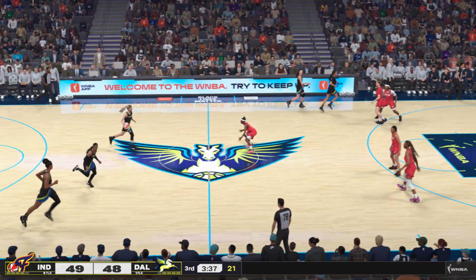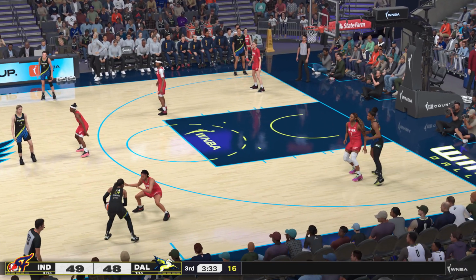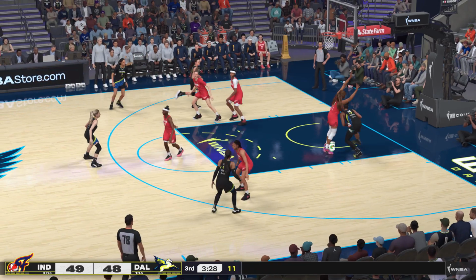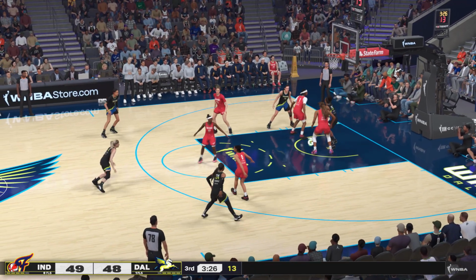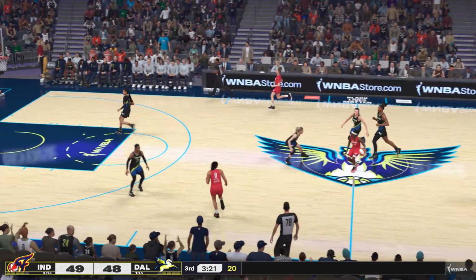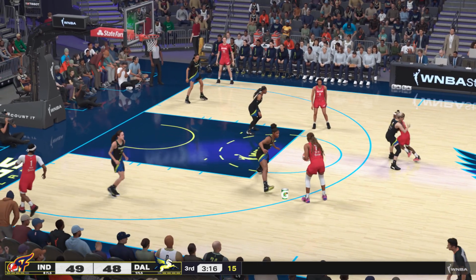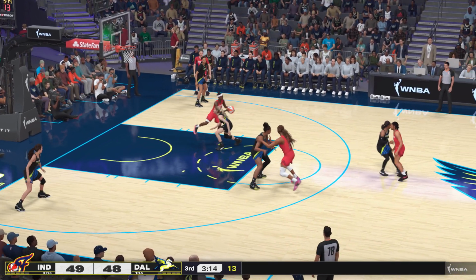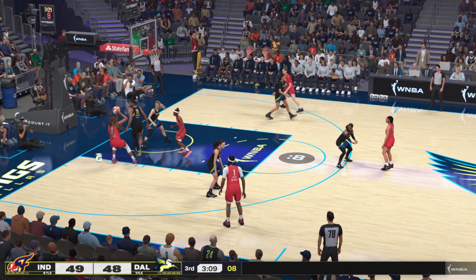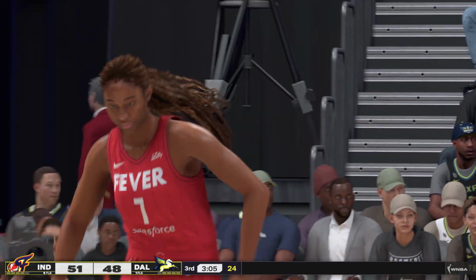Here's Sheldon. Outside, Ogunbowale. McCowan, she's guarded by Boston. Goes back up. McCowan, no good. The Fever leading. Wheeler with it. She hasn't scored yet. That, I'm sure, will change. Back to Boston. The basket's good off the assist from Erica Wheeler.